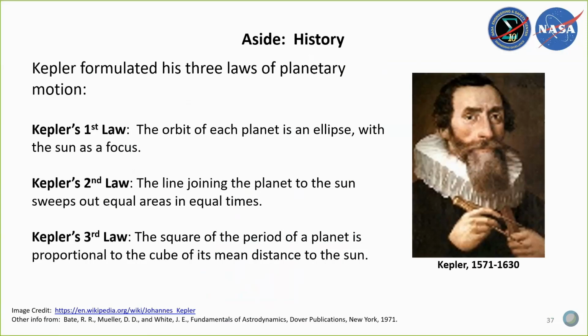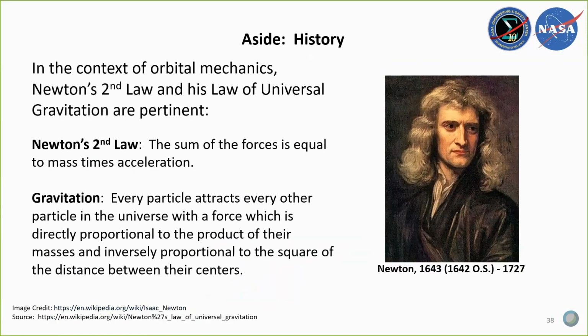He formulated three laws of planetary motion. The first one, and we're going to talk about all of these in more detail, is the orbit of each planet is an ellipse with the sun as a focus. His second law is the line joining the planet to the sun sweeps out equal areas in equal times. And his third law is the square of the period of a planet is proportional to the cube of its mean distance to the sun. Again, we'll spend a lot of time on these.